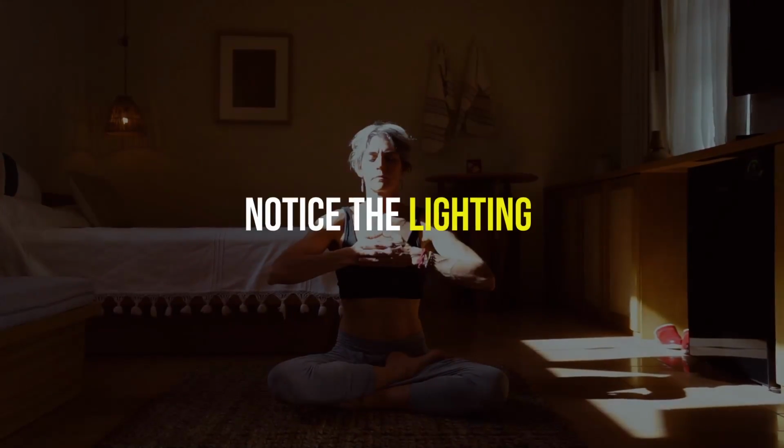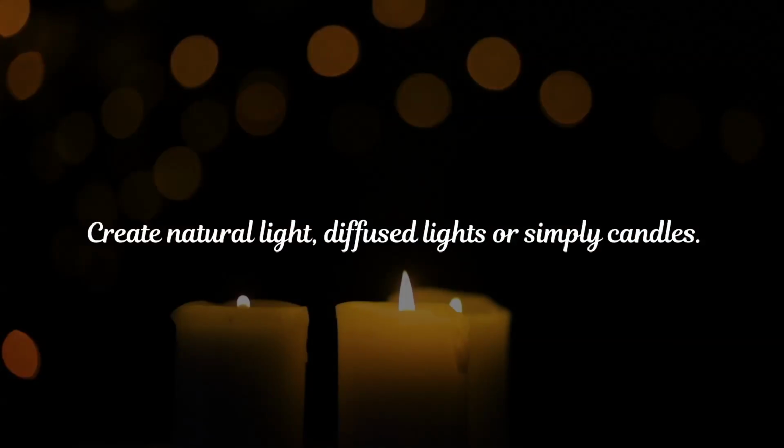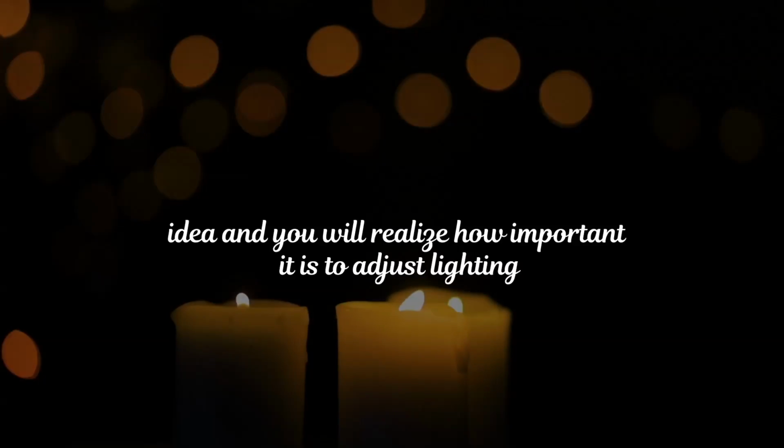2. Notice the lighting. Create natural light, diffused lights or simply candles. This preference depends on personal choices while creating a Zen space at home. Try this meditation room idea and you will realize how important it is to adjust lighting accordingly.